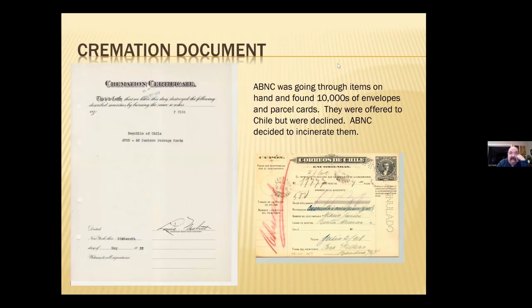Well, okay. I happened to buy the 20th century Chile Correspondence Files held by the American Banknote Company. Okay. And this was stuck in the files.